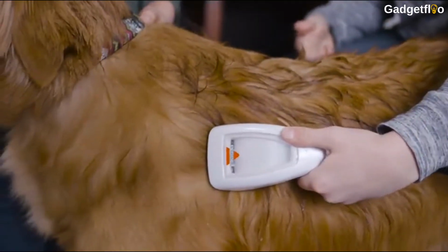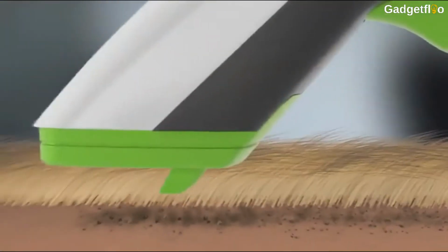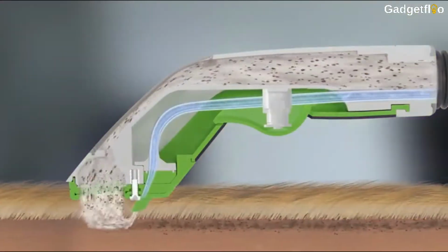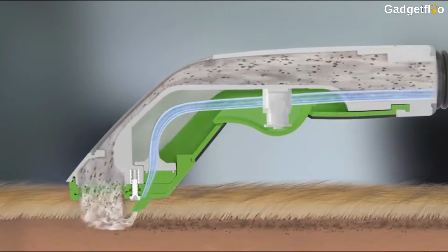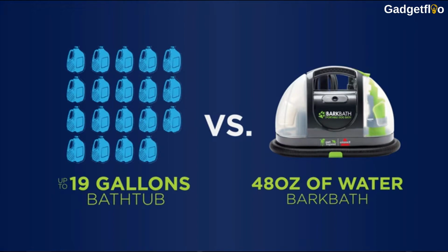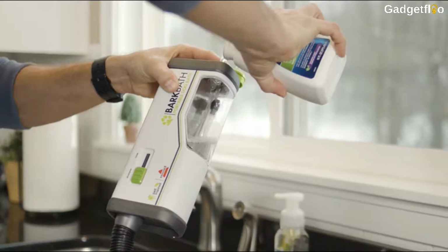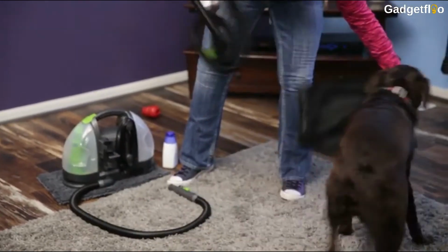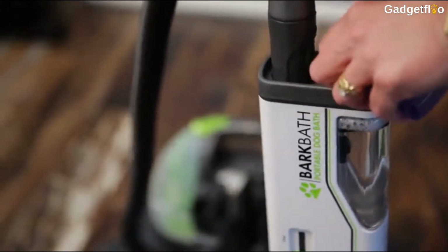This is different because we're actually changing the way that you wash the animal. Normally you would wash from the fur down, and what we're doing is we're cleaning from the skin up. That's how we can actually use less water, because in a traditional bathtub method of washing your dog, you use about 19 gallons of water to wash an 80-pound dog. We use less than 48 ounces of water because we're much more efficient at the process. Our no-rinse shampoo is really unique because it doesn't have a lot of the harsh chemicals that other shampoos might. And it's really safe and effective on the animal.